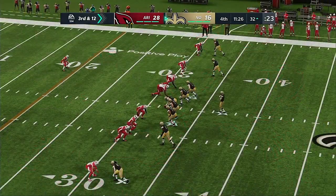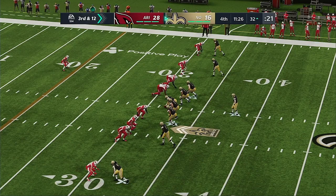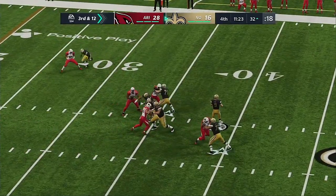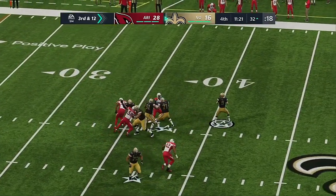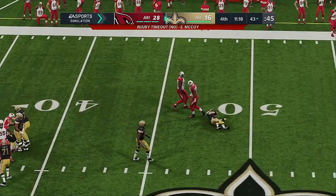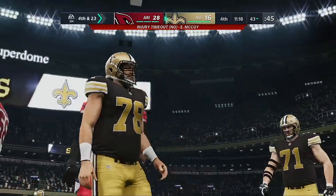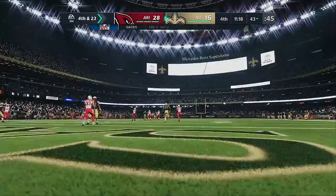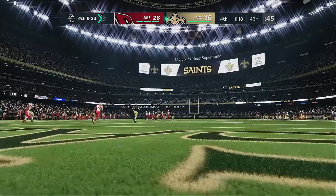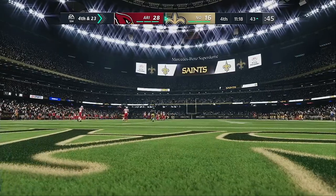The Saints on third down. They've hit 4 of 7. This is third down and 12. Again, they'll throw with Brees. Sack, he's still down on the field. We'll check on his status when we get back.